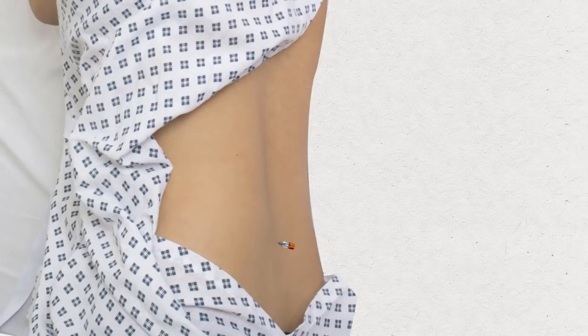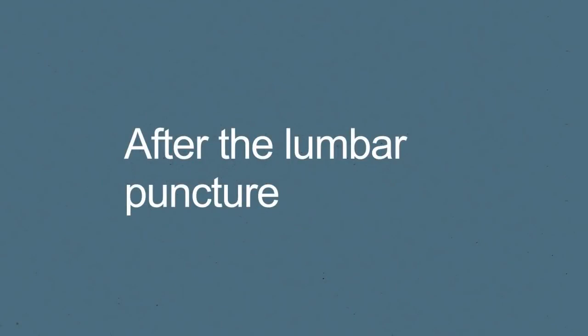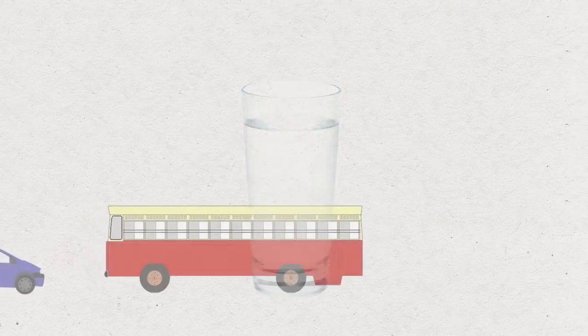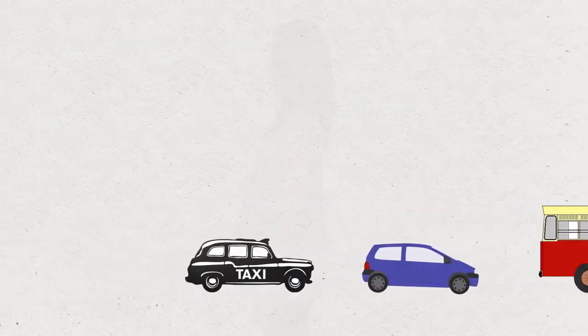Once the CSF sample has been collected and any drugs given, the needle is taken out and a dressing or plaster will be put on your lower back. Once the lumbar puncture is over, you will be asked to lie flat for at least 30 minutes to help prevent getting a headache. Some people choose to stay lying down for up to 2 to 3 hours. Let your nurse or doctor know how you feel and ask for anything you need. Drinking plenty of fluid may also help prevent a headache. You can usually go home the same day, and you should rest at home for the remainder of the day.